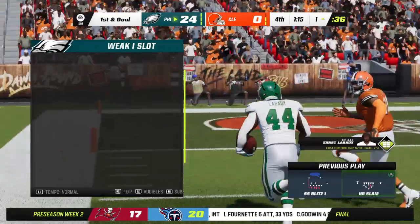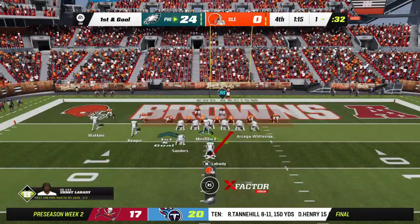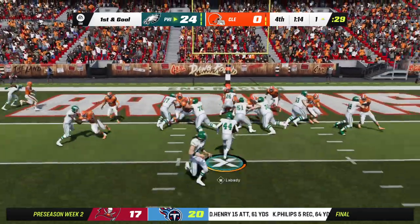Carries like that, that's how they're going to continue to salt this thing away here, Charles, in the fourth quarter. Yeah, how about that? A new set of downs. Clock continues to move. No better way to close out a game.